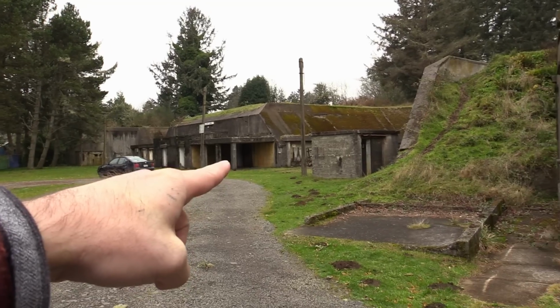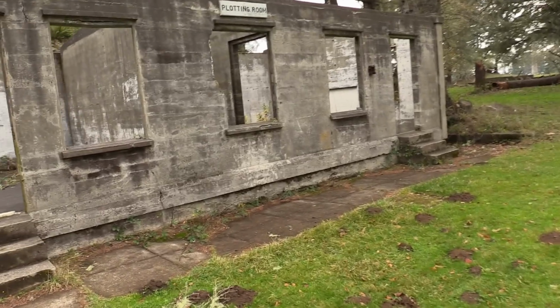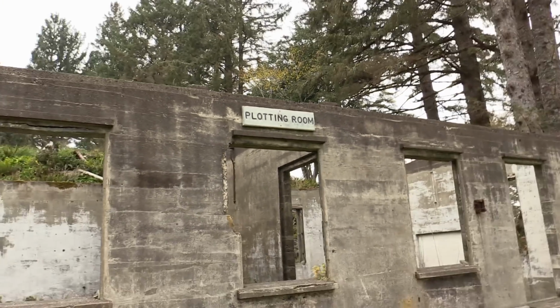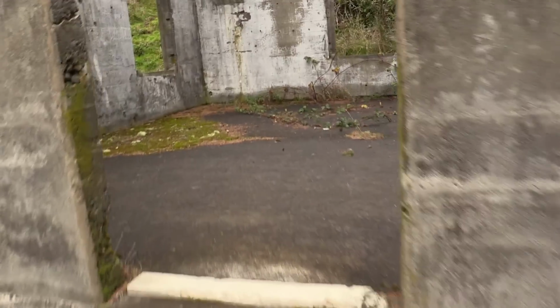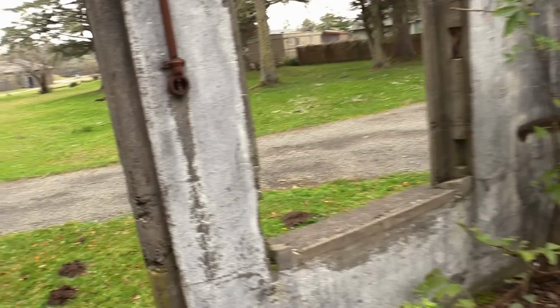So that was the tunnels and stuff we were just in. And then this here, one thing I like about this location is since it's state park, the property is maintained, like the grass is mowed and stuff, and you can see what the buildings used to be. So I guess this was the plotting room. What that means I don't really know. Plotting defense or attack, I would assume. Just one little room.